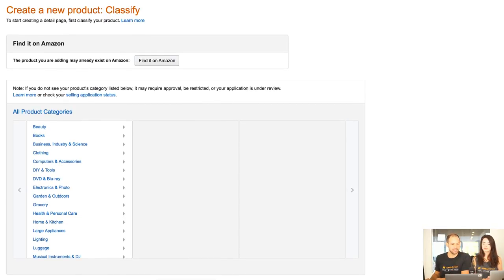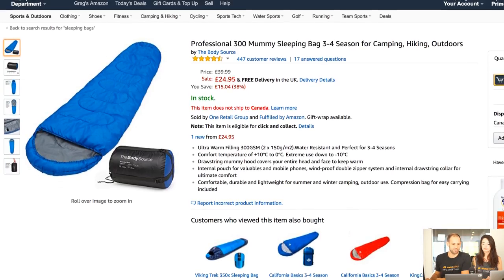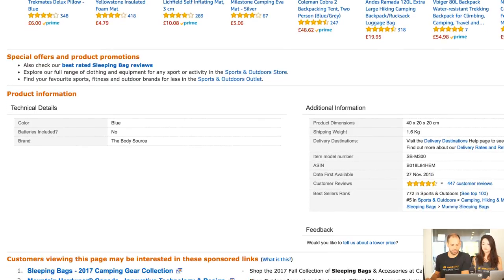So what I did, I just went and looked at some of our competitors. So this is just one of our competitors, and we can go through and look at a few of them. But what I'm looking at is which child category they're in. So this one's in mummy sleeping bags. I could go through and look at a few of these, which I did. But it turns out the most relevant category for our particular product is going to be this one. So it's in sports and outdoors, then camping, hiking, and mountaineering, sleeping gear, sleeping bags, and mummy sleeping bags.